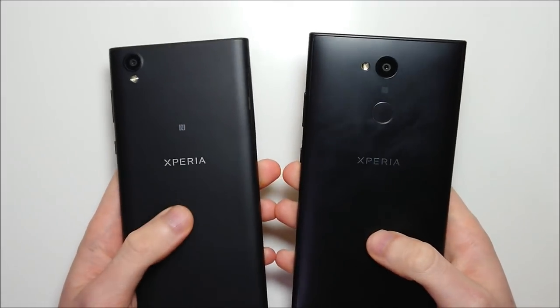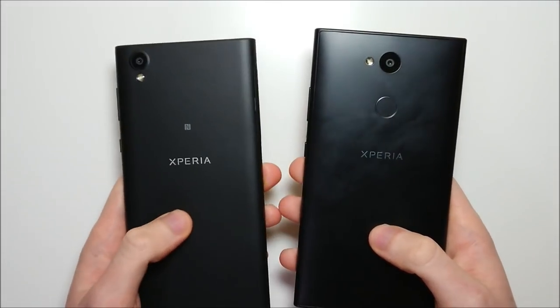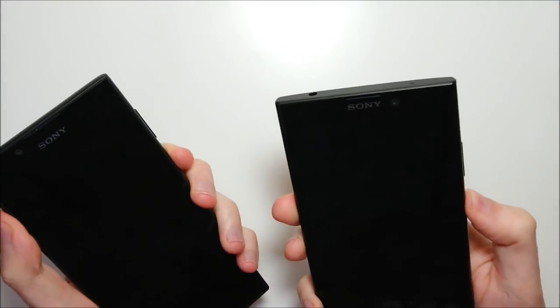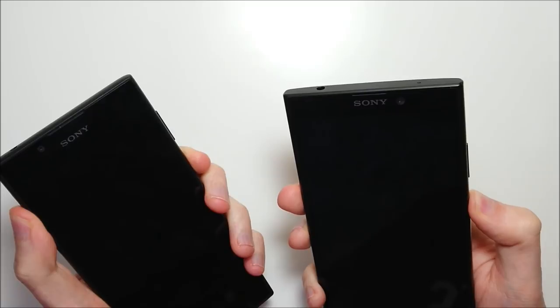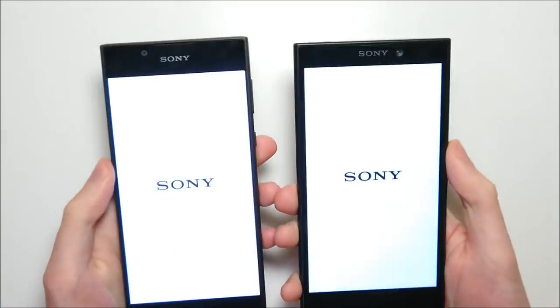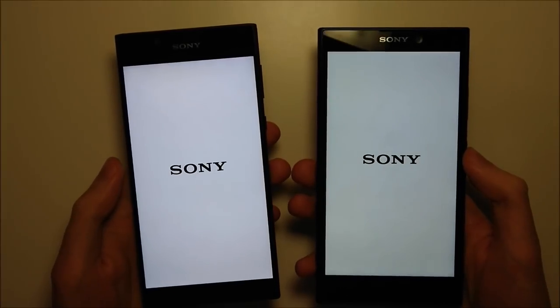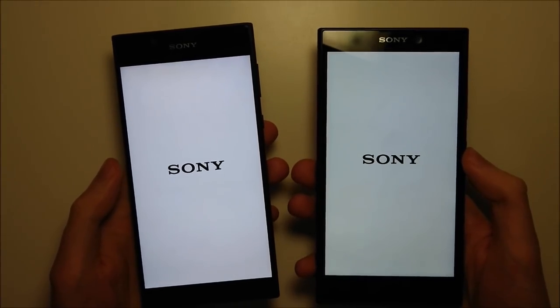Hey guys, so we have a full in-depth comparison here between the Sony Xperia L1 and the Sony Xperia L2. And let's get right to it. Now, during this video, we have a full comparison including speed test, speaker test, camera test, specs, and a lot more.